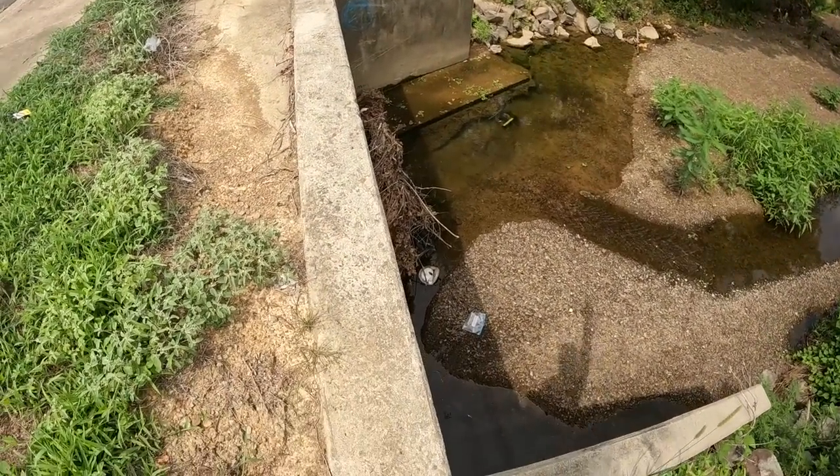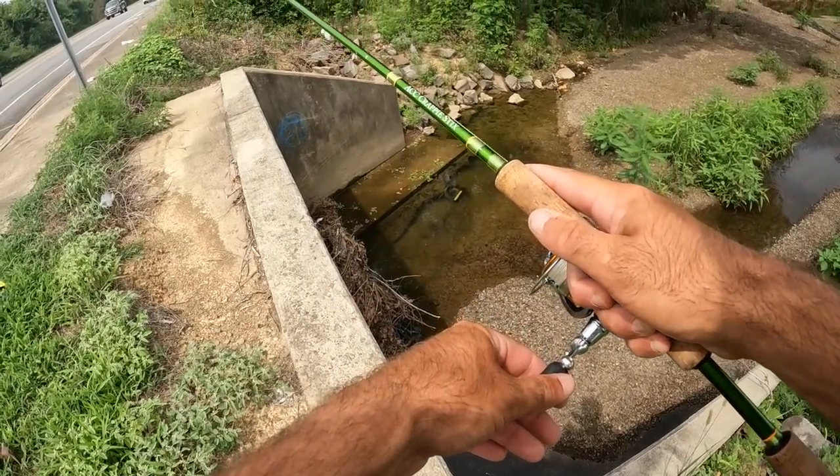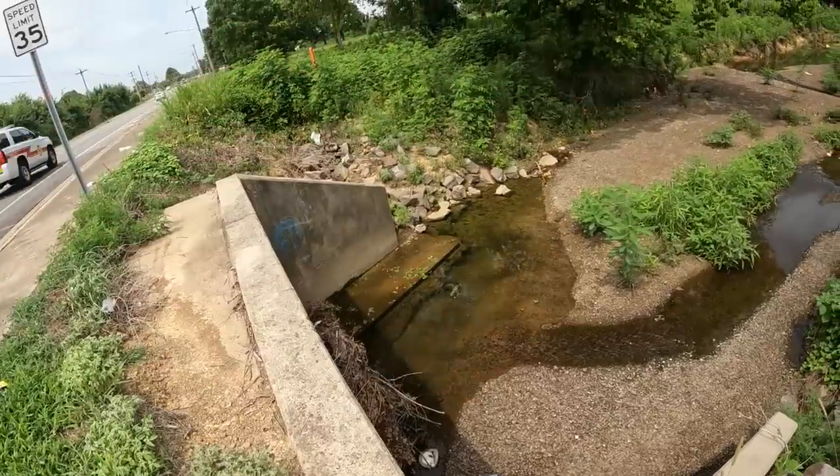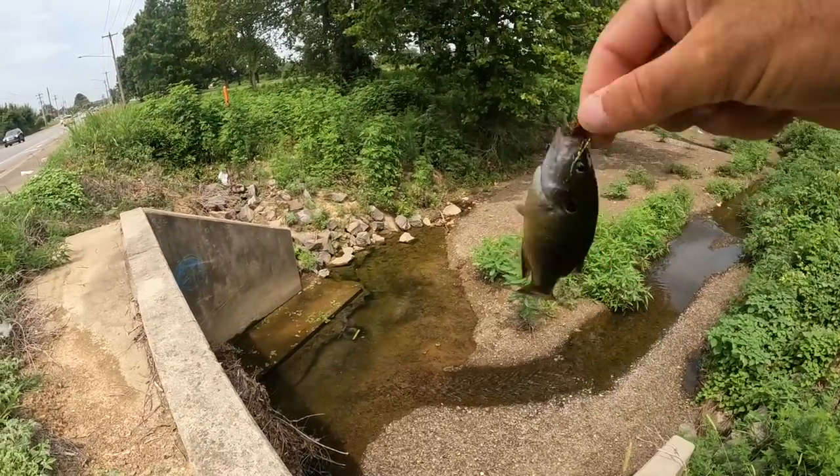I just never have. There's a bunch of big rocks, and also there's a big pool. I think you could get nasty pretty quick right there. We're just gonna have to jump in and find out. It doesn't look like it's a very deep creek, but this hole could have some fish. Got him. There we go. First fish of the day, right here on the side of the road.